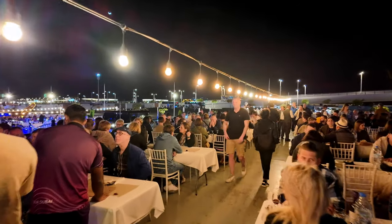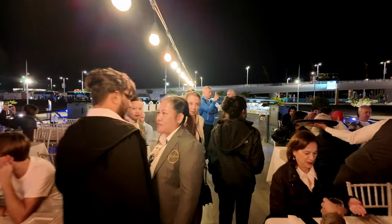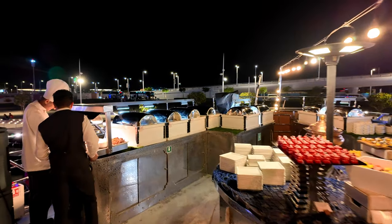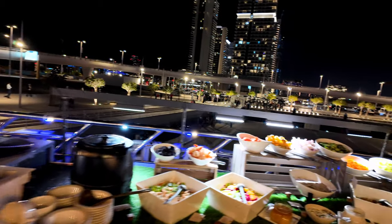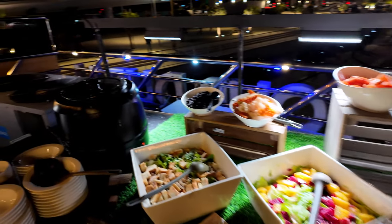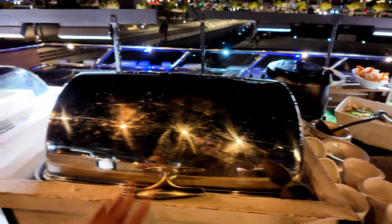We are upstairs. As you can see, there are already a lot of people here, taking seats at the tables. And here is the buffet. Let me show you. Okay, it's still not ready. Chefs are preparing it. There are some beef briskets and the chef is preparing them. Probably they will open the buffet after we move. Here is a little salad station, there is a soup, and here, the name is written, saffron rice.